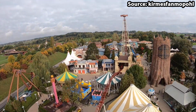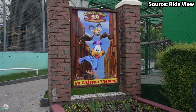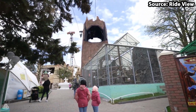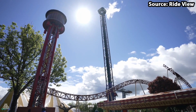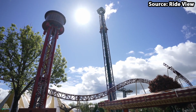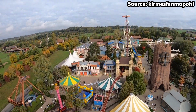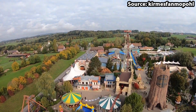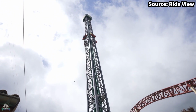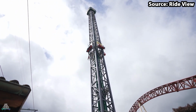However, it does not stop there, as due to it being a shot tower, you will be launched into the air in a matter of seconds, followed by a great view across the park, and then you dropping and bouncing for the remaining duration of the ride, creating an experience that you do not need to be a rocket scientist to know is both totally crazy as well as one that you will never ever forget.